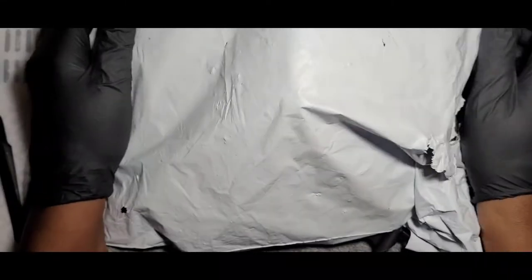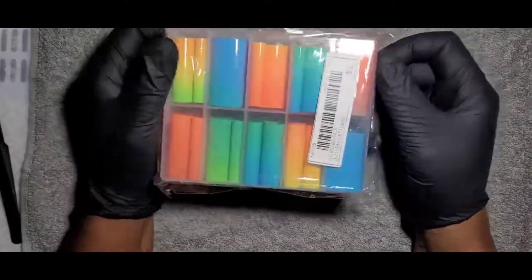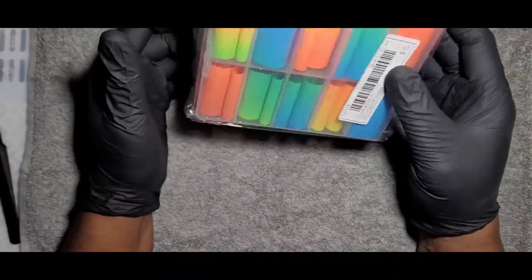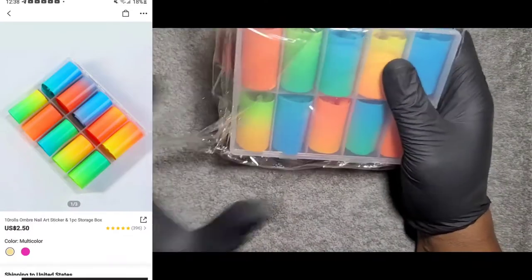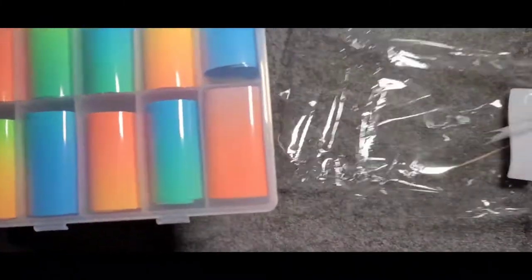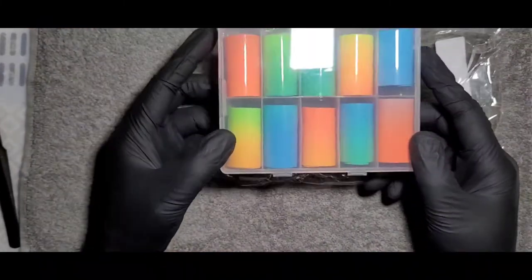This is a package. I'm going to take the package off the table and we're just going to dig in. And we're not going to be in any particular order. We're just going to go with it. And as you know, the prices are going to be up. This is from SHEIN, and these are some ombre transfer foils, as you can see. Beautiful. I like them.